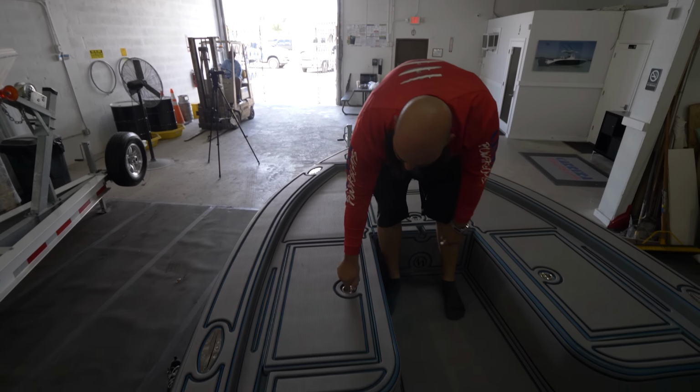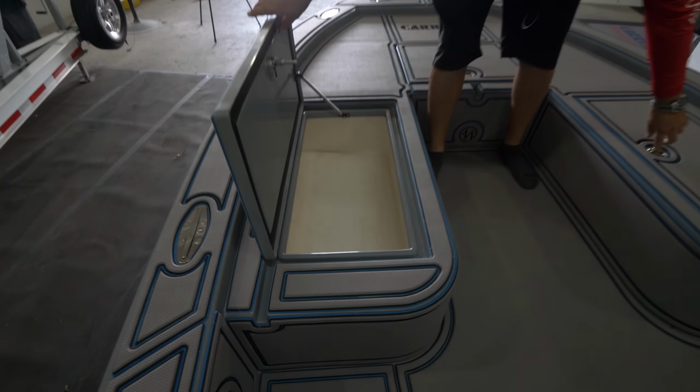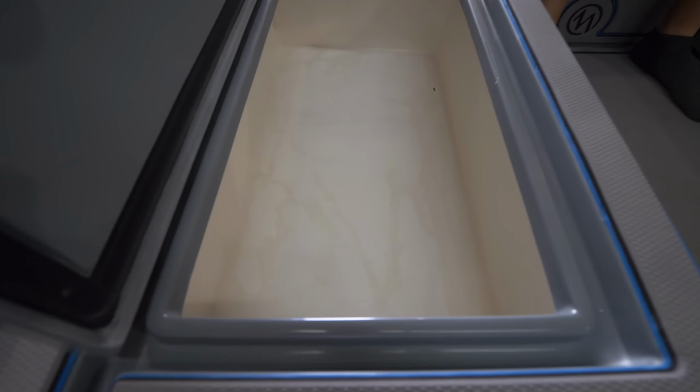These here we use for dry storage. We have one on either side. Both illuminated as well.